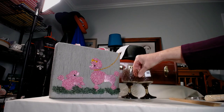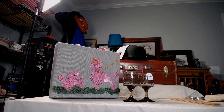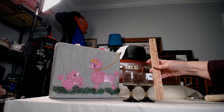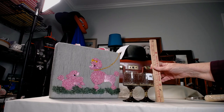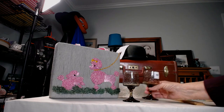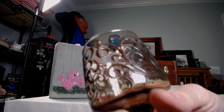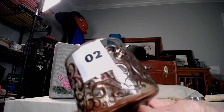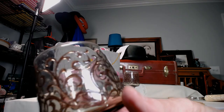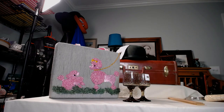Number two, a lovely set of goblets made by Libbey back in the day. They are about 5 1/4 inches tall and about 2 1/4 inches across. They have this really lovely scroll pattern, and on each of the 6 glasses that I have, that scroll pattern is in beautiful condition. So these, item number two, will be $28 for a set of 6.